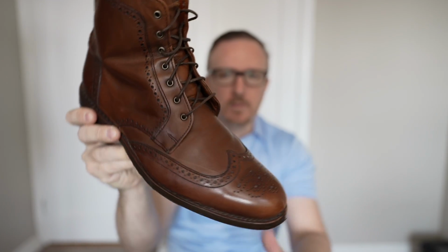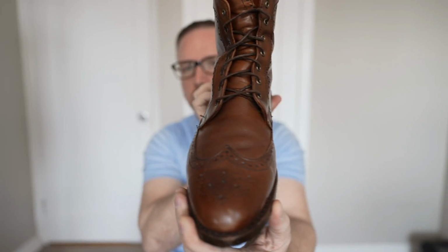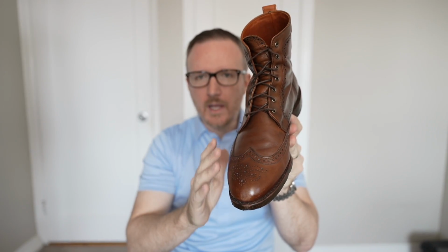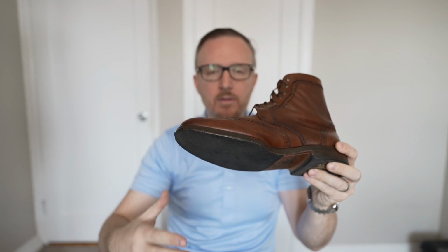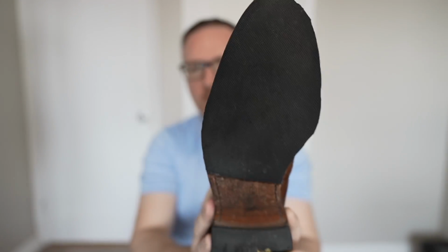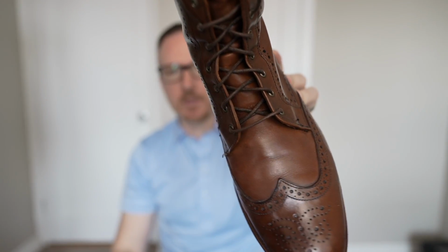And the next boot is going to be the Edmonds Dalton wingtip dress boot in the beautiful dark chili color. These are super comfortable. I wasn't wearing these a whole lot just because I had that leather sole and I always felt like if it was raining, the leather soles are just gonna be worn away so fast. I did put on these stick-on sole protectors. They're actually doing a pretty decent job. And I have been wearing them a lot more and I have been enjoying them a lot more.